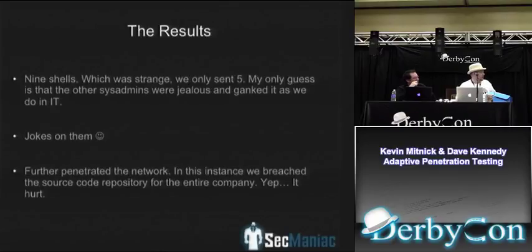So funny story about this, is we got 9 shells. We only sent it to 5 people. So my only guess is that the IT guys got jealous and ganked it from the other person, which is what we normally do in IT, right? I mean, if it's out there, it's cool, we take it. And we got 9 shells, so the joke's really on them. But from there, we further penetrated the network and got further access.